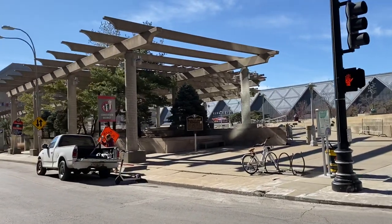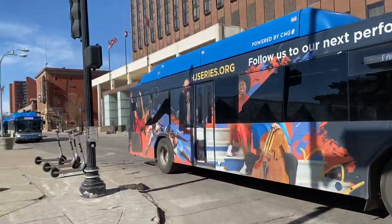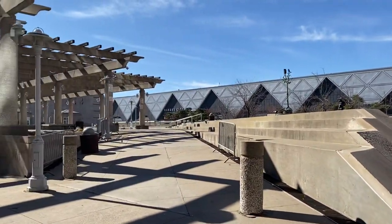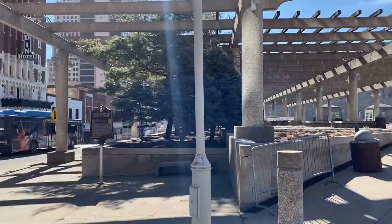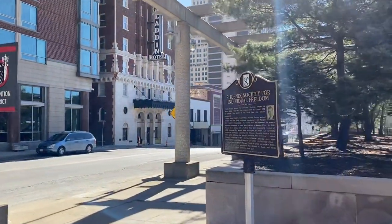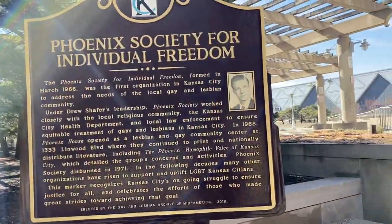Oh, bro, bringing them eastward back. Ooh, that's how windy it is. You saw how the camera got pushed? Because we're back in the wide open space. Phoenix Society for Individual Freedom. Let me pass that sign for y'all so y'all can pause it for all my readers who actually like reading. You can pause that and then you can read it.